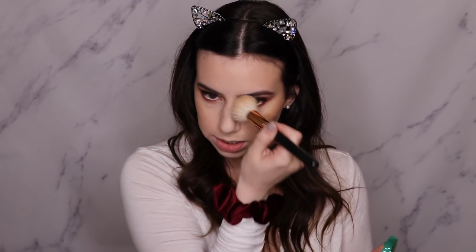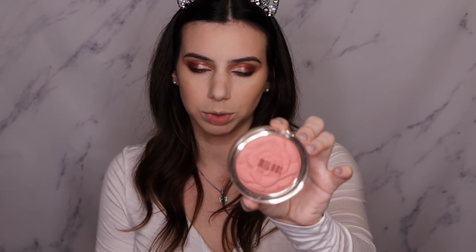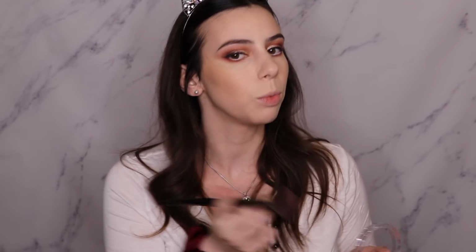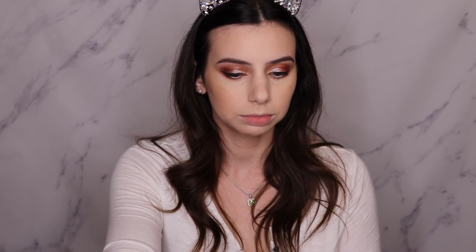A lot of these products I stopped using when I was pregnant just because of the ingredients and the fragrance, and I just wore bare minimum, to be honest. And so it's fun getting back into these products and playing with them. This is always going to be my favorite. I love it so much. So I'm going to go in with this Milani blush in the shade Tea Rose. I love Milani products. I get mine at H-E-B, but I know that you can get them, I believe, at Walgreens, and I don't know about CVS.